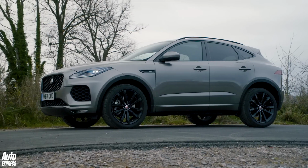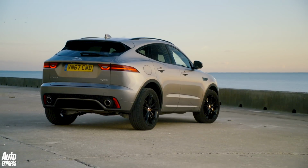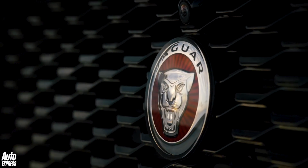The E-Pace is a smaller crossover than the F-Pace, in effect a sister car for the Range Rover Evoque. It uses that car's chassis, albeit with some subtle tweaks to the suspension geometry, damping and power steering, to give the E-Pace more of a Jaguar feel.